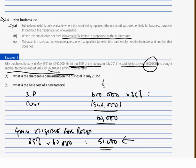£650,000. Now again, if there was any private use or non-trading use, I should say, of that, if some of it was being let out, then you'd need to know what was the business element. And you compare your 600,000 at 85%, what's that going to be, £510,000, with whatever the business proportion, the business use of your new one was, and multiply that by 650. Here, of course, there's no indication that any of the new factory is being let out, so you've got 650 reinvested. So 510 was the net proceeds from the business use element of the old property. You bought for 650, you've reinvested all the proceeds, so yes, the rollover relief now available will be £51,000.